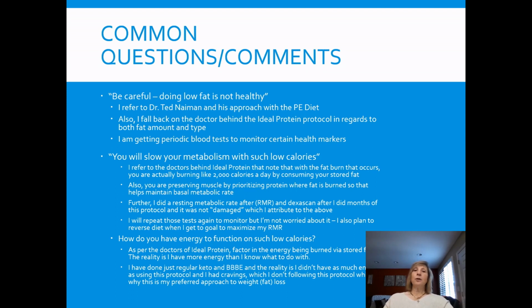The next one is you'll slow your metabolism with such low calories. And to that, I refer to the doctors behind the ideal protein protocol again. Note with the fat burn that occurs, you're actually burning like 2,000 calories a day by consuming your stored fat. Also, you're preserving muscle on this protocol by prioritizing protein. So muscle is where fat's burned. So to me, that helps maintain the basal metabolic rate.